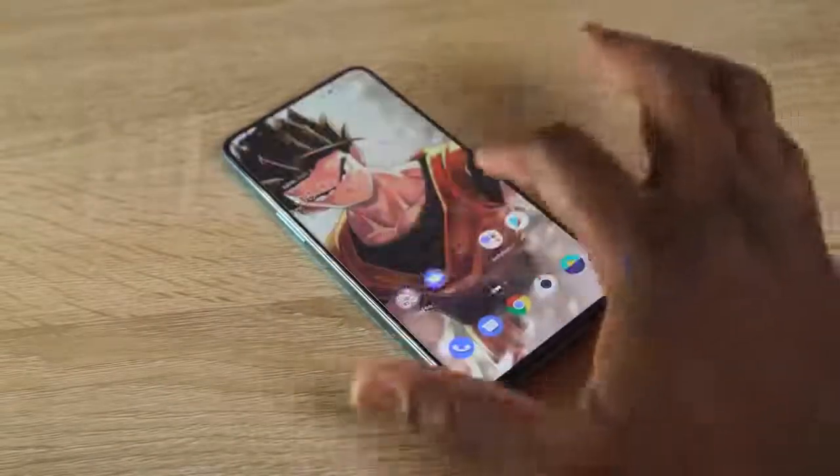So when you talk about performance, the easiest way to do it is to look at some games. We're gonna look at Call of Duty, PUBG, and Fortnite to see how both devices perform. Quickly, we'll show you some settings and also the kind of performance we get from both devices.